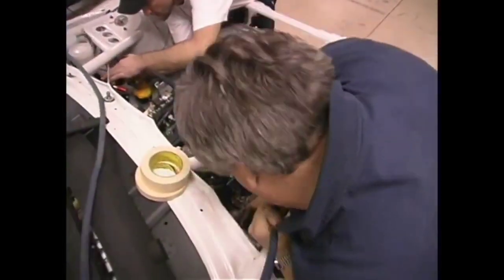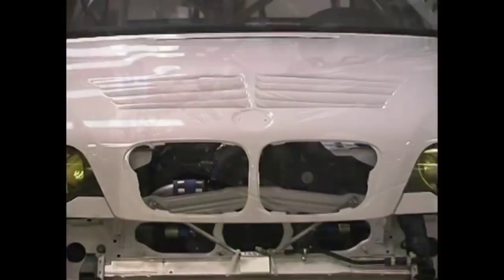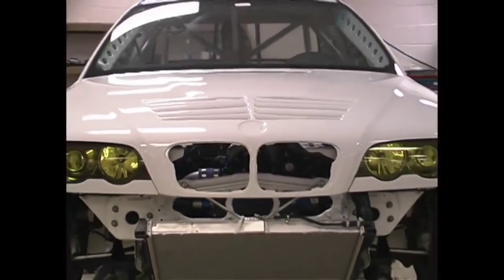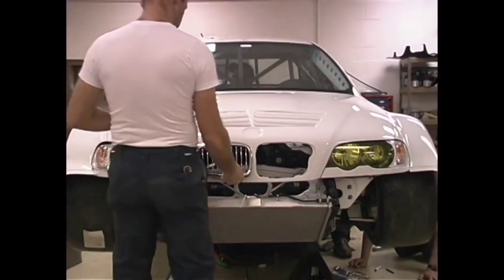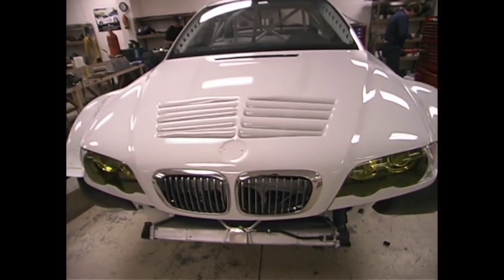Piece by piece, day by day, the team reassembles the car. These guys have been working incredibly hard. It's a job that you really have to love, because it is a lot of concentration involved by the guys that work on the cars.